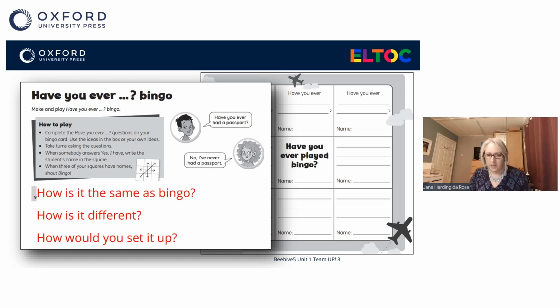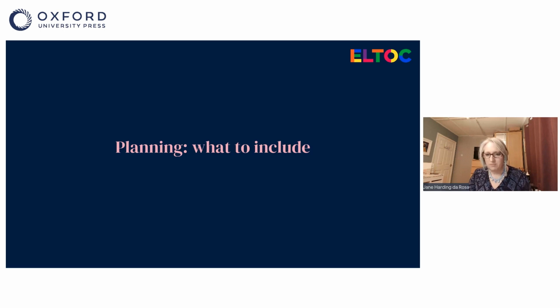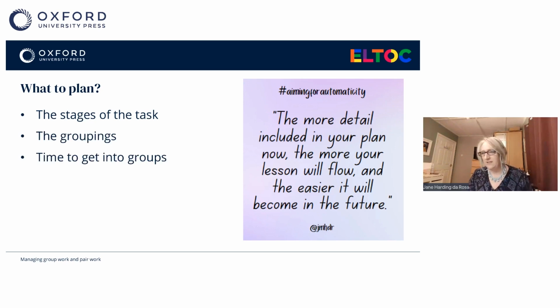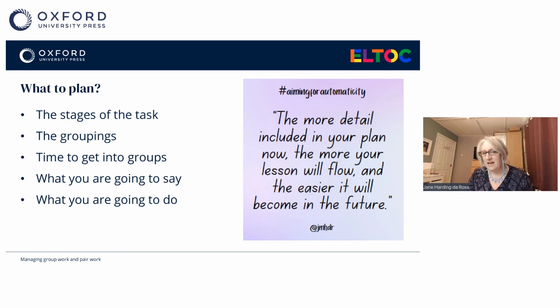Right, I'm just going to quickly move on. We're going on to this one: planning. While we are planning our group activities, we need to make sure we have as much detail in our plan as possible. Stages of the tasks, the groupings, how you're going to get them into groups. Time to get into the groups takes time, especially if they're little. The younger the group, and if they've never done it, you've got to allow for that time of getting them into a group. You need to plan what you're going to say, the exact words you are going to say.